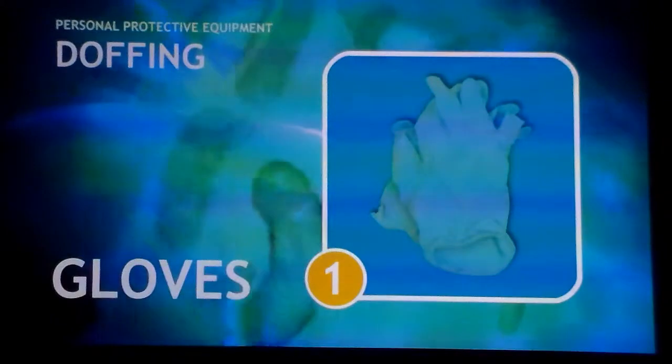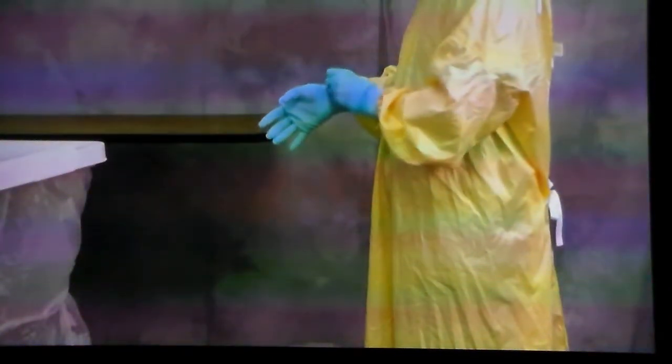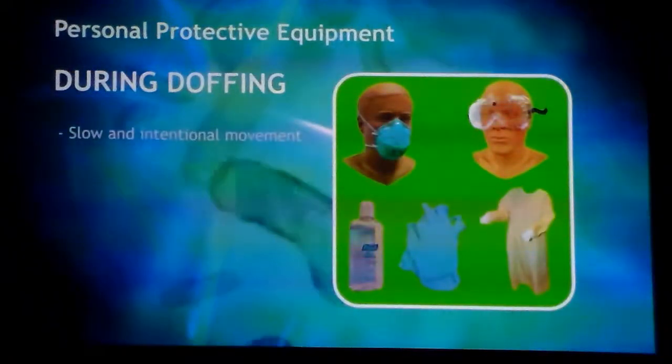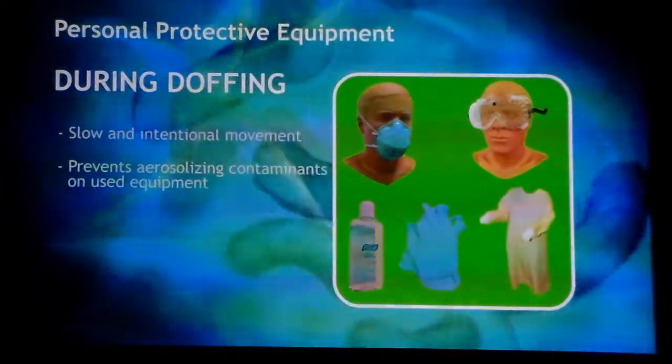The first step in the procedure to remove personal protective equipment is doffing the gloves. Gloves are removed first because they are likely the dirtiest item and are contaminated on the external surfaces. Grasp the first glove on the external surface at the cuff and gently peel off. Hold the removed glove in the gloved hand. Then slide a finger of the ungloved hand under the remaining glove, touching its clean side only, and gently peel the second glove off over the first glove. Discard the gloves in the trash. All movements in doffing should be slow and intentional to prevent the aerosolizing of any contaminant on the used equipment.